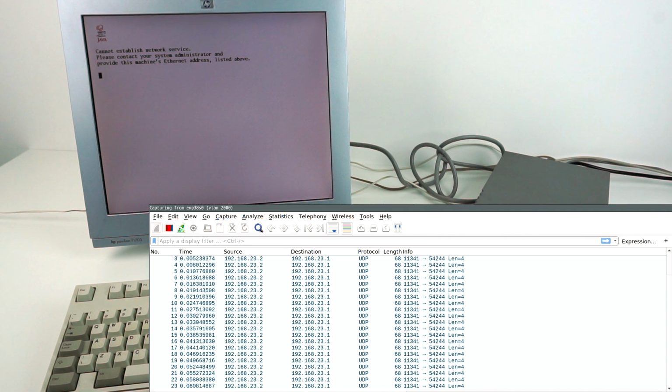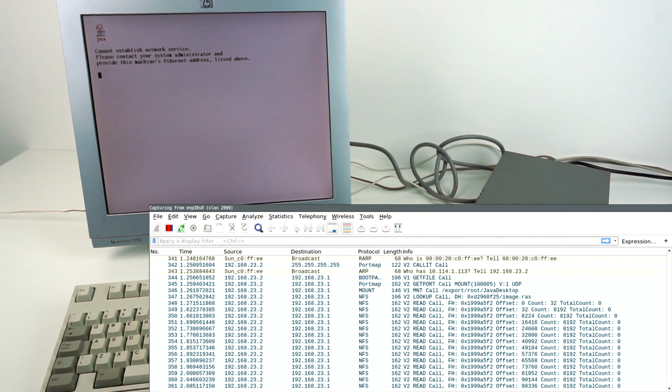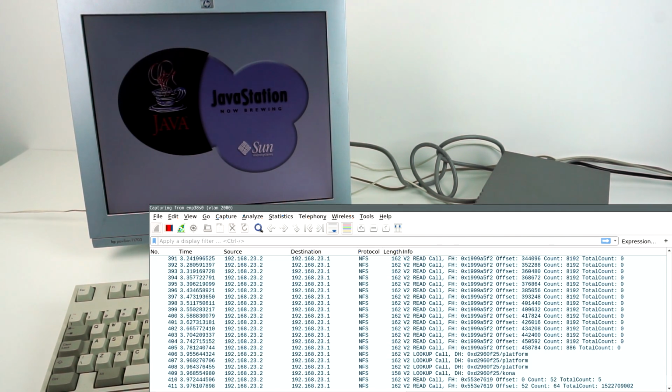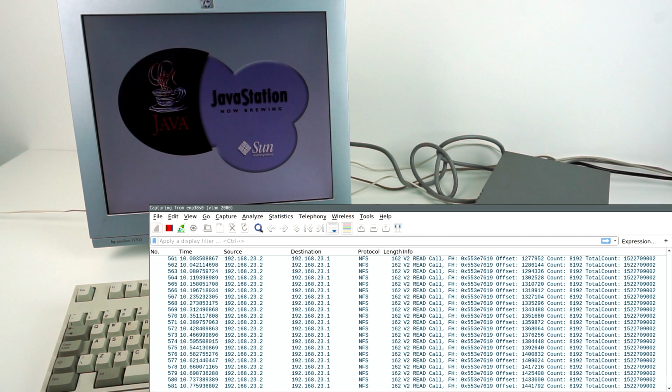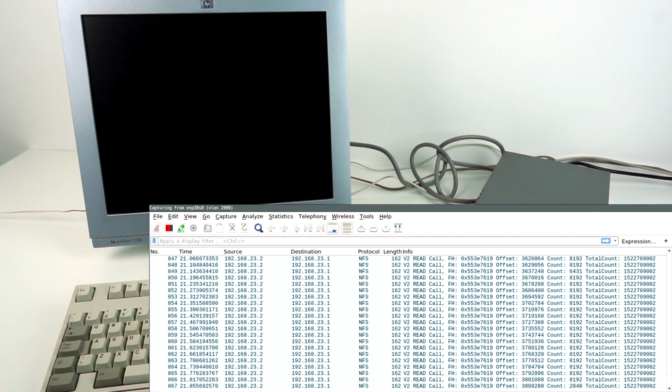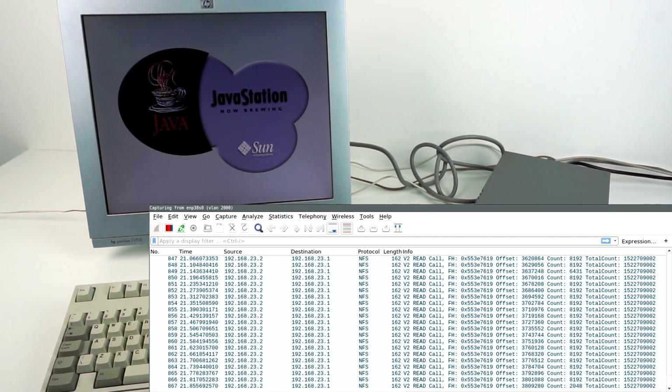So it gives this error, which I'm not really sure why it does, but now it's done the RARP request, it's downloaded that file over TFTP, and now it's using NFS to download the rest of the operating system. So we just need to wait for it to download that, which does take a little while because it's only got a 10 megabit Ethernet connection, but it is now booting up. So it's now reloaded and it's stopped loading over NFS.